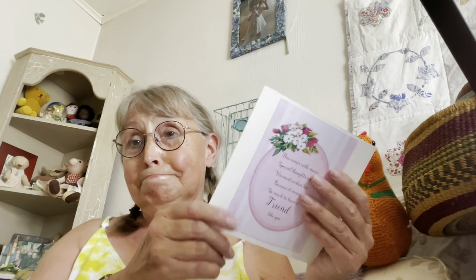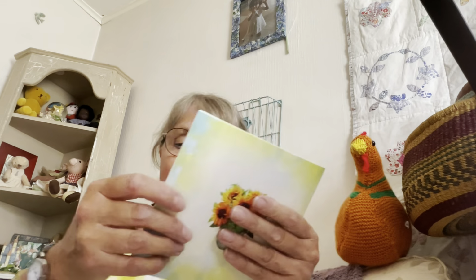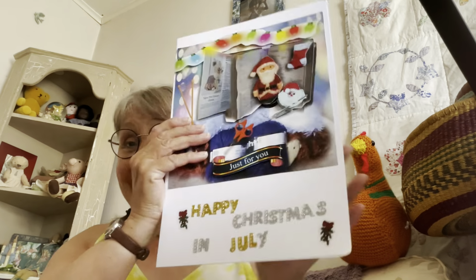Isn't that lovely? So kind. And this card, so Christmas in July next month, which I'd forgotten about until Miriam on Instagram said about it. She'd messaged me, and Sarah made this card. Look at this.